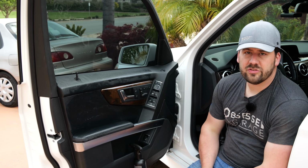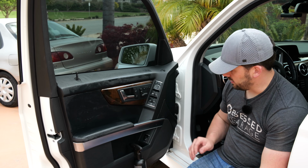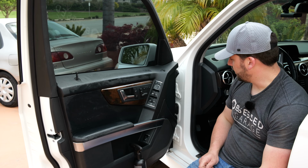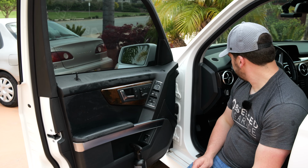So this car obviously isn't very dirty, but we've got some glossy things here. We've got some leather, we've got some vinyl. We've got a little bit of dirt here on the pocket, some fingerprints and stuff, smudges, things like that. So we're just gonna let this sit, see how it does.